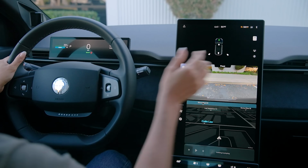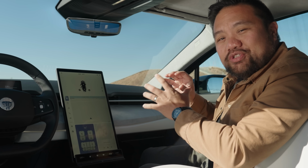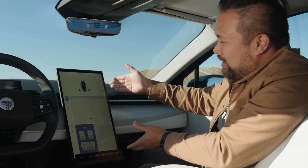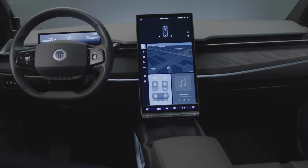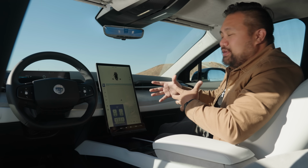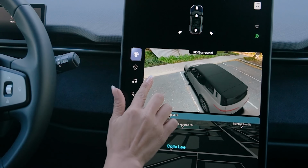We spent some time talking about the things that the Ocean doesn't have yet, but it's time now to get into what the Ocean does have, and that starts right here. This 17.1-inch touchscreen is the beating heart of the automobile. Most of the things that you're going to be looking for in terms of the controls and how to interact with the Ocean all takes place right here.